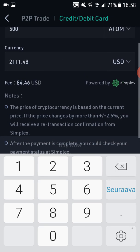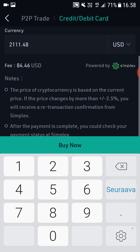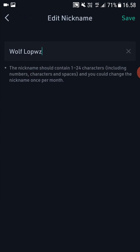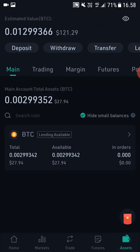Then there are some fees, of course. It will calculate the fees, so it would be like an $85 fee, which is something, but there are always fees. After you click buy now, the trade will execute, and when you go back to your assets, boom, you can see your Atom right here, Cosmos. I just currently have Bitcoin because I'm using this to show how to use KuCoin. But you can see here how easy and simple it is to buy Atom.